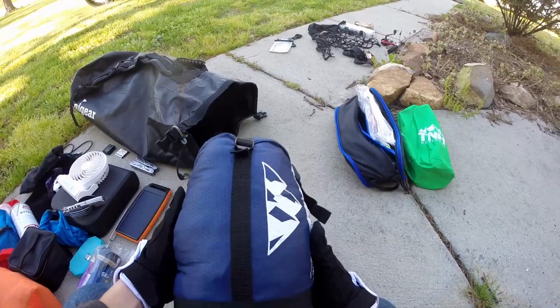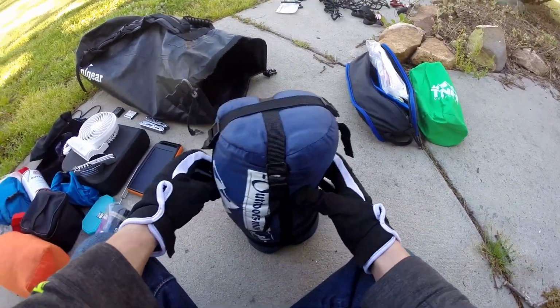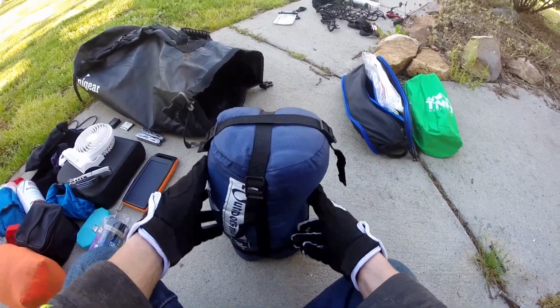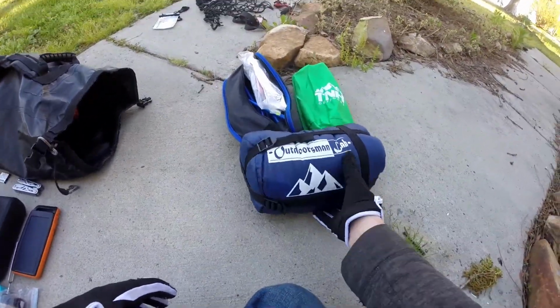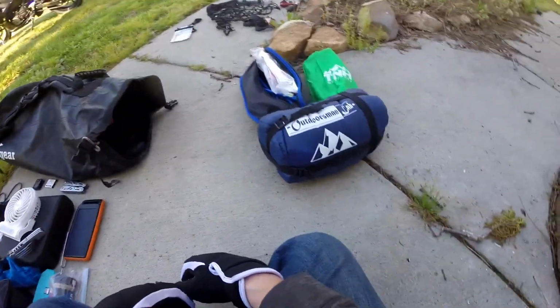Another thing about this, it's only good for maybe 50 or 60 degree weather. So the past couple times that I've taken it out, it's been like 44 and 45 degrees, and I've been freezing in this thing. So anything under 50, I wouldn't even use it normally, you know what I'm saying? But it saves a lot of space, so I kind of have no choice to use it now.